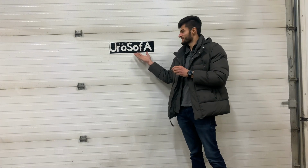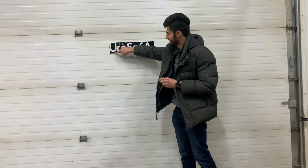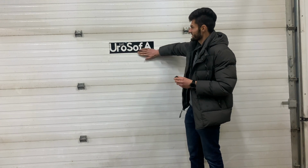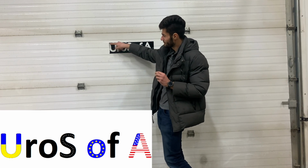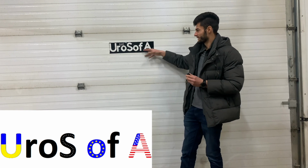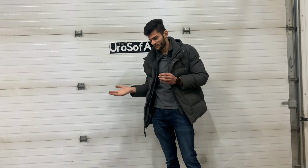This here is the remainder of the sticker thing that I needed to put on my sign, but I think it kind of looks cool. I think it fits the space pretty well. So yes, this is the name of the business, Euros of A. The colorized version of the logo basically has the U colored as the Ukrainian flag, then the O is the European Union flag, and then the A for the American flag. I thought that was pretty clever, thought it was kind of creative.